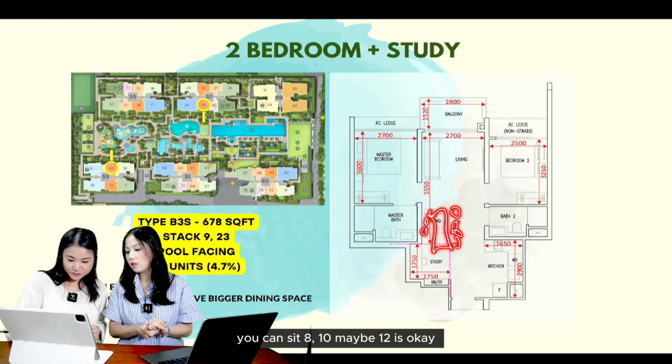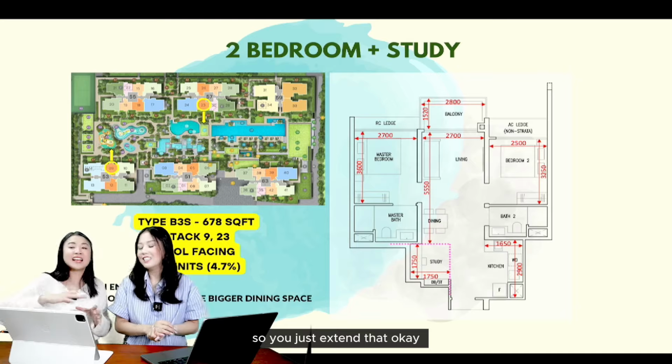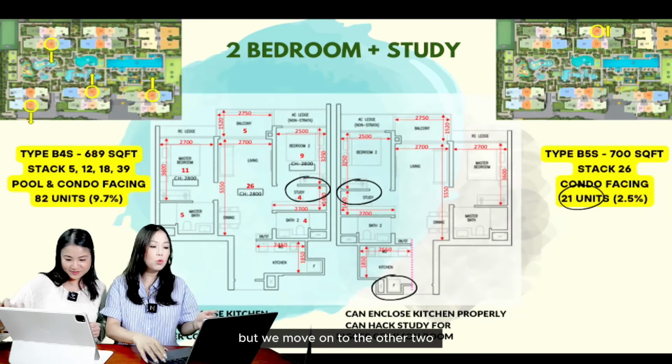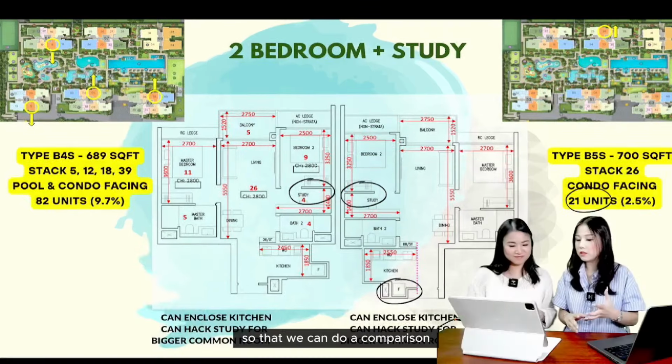How many can you sit at this dining area? You want 8, 10? Maybe 12 also can. So you can extend. Okay, yeah, so basically this is quite a decent layout. Correct. But we move on to the other 2 so that we can do a comparison.